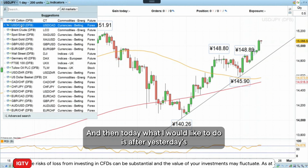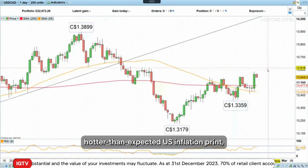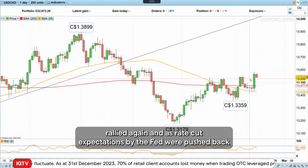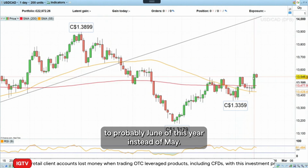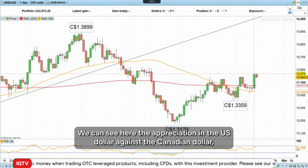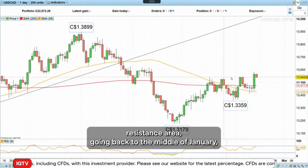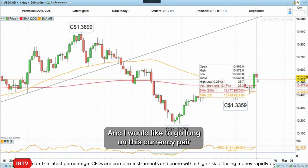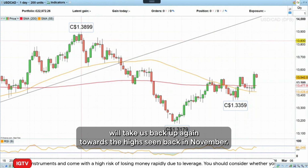And then today, after yesterday's hotter than expected US inflation print, the US dollar appreciated further as US yields rallied again, and as rate cut expectations by the Fed were pushed back to probably June of this year instead of May. We can see here the appreciation in the US dollar against the Canadian dollar, taking us above this key resistance area going back to the middle of January, and therefore that should now act as pretty good support. And I'd like to go long on this currency pair with the expectation that further US dollar appreciation will take us back up again towards the highs seen back in November.